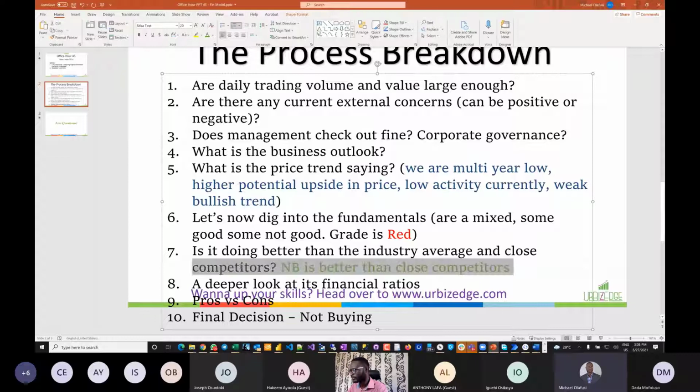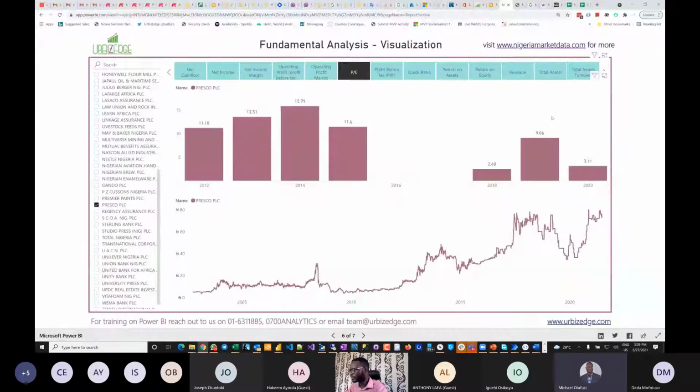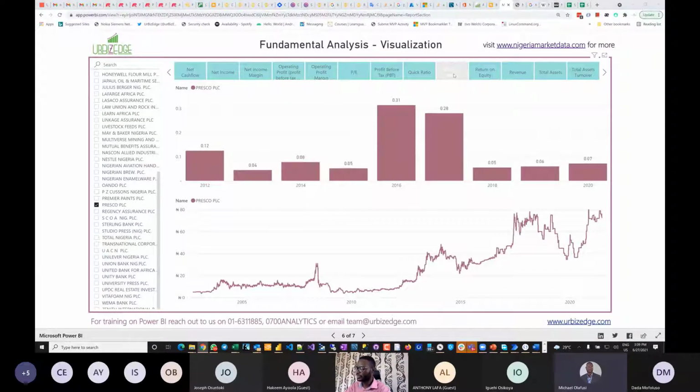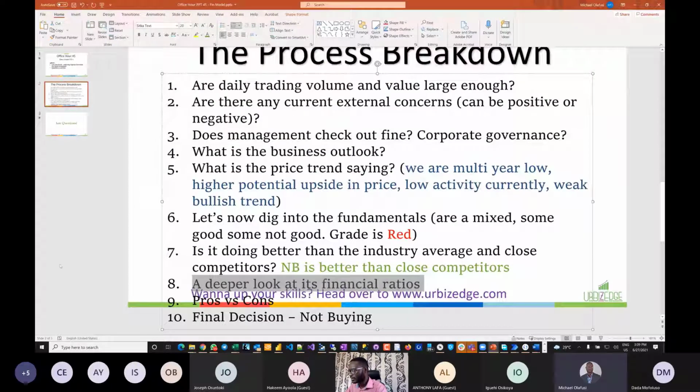Then compared to competitors, are they doing better, or should you just forget about them and buy into the competitor that is doing better? Then go back and check also the financial ratios. How are they doing on a trend basis, on a whatsoever basis? So I'm checking all of return on equity, return on asset, and all of that. So you will find them in this tool. Then now weigh the pros and the cons. Are there enough going for it for you to go ahead? In this case, no, so I'm not buying.